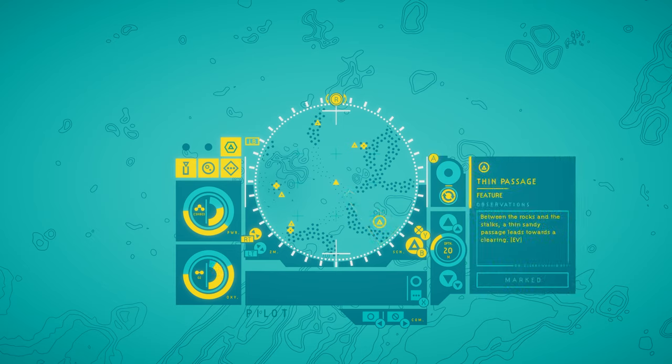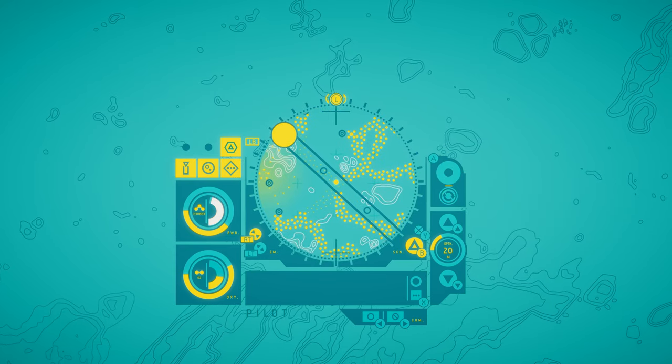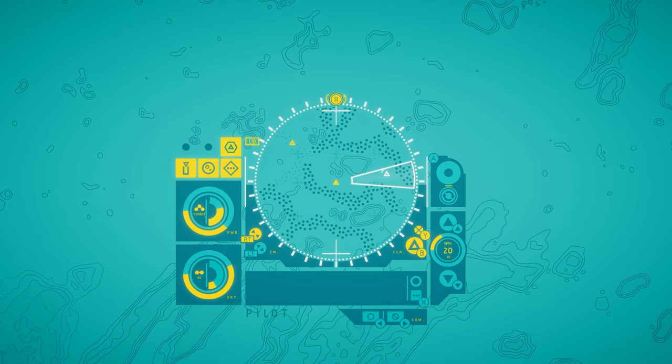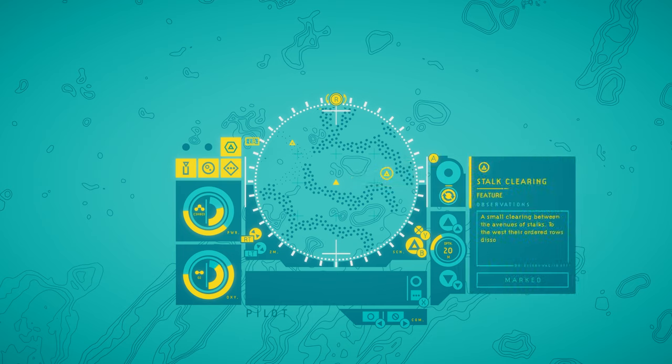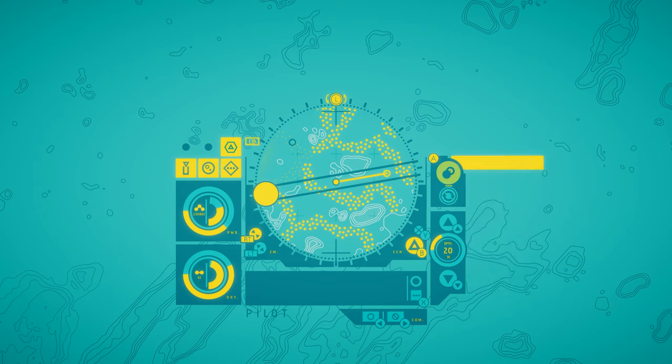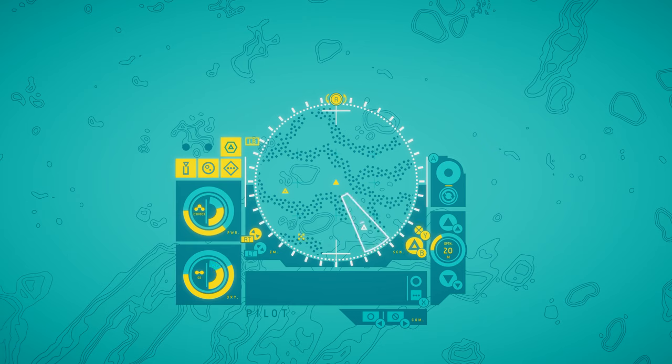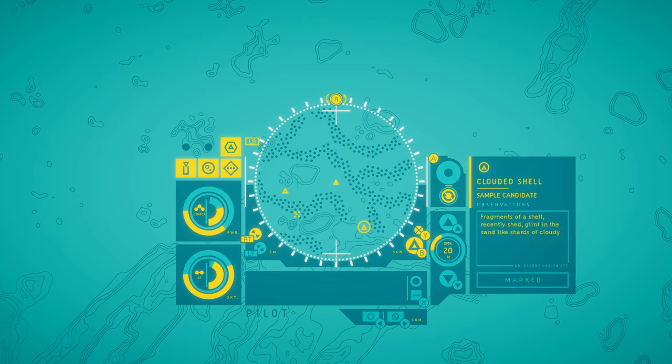Thin passage. Between the rocks and the stalks, a thin sandy passage leads towards a clearing. Stalk clearing. A small clearing between the avenues of stalks. To the west, their ordered rows dissolve into the chaos of the southern forest. Clouded shell. Fragments of a shell, recently shed, glint in the sand like shards of cloudy glass. What creature left these here?